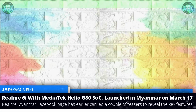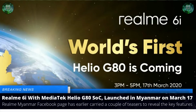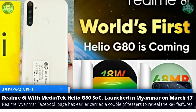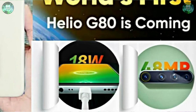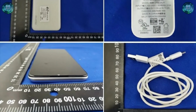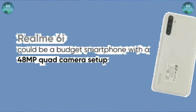The next news is coming from Realme regarding the launch of Realme 6i. Realme 6i is now confirmed to come with a 16 megapixel selfie shooter in a water drop notch display and a 5000 mAh battery, thanks to the latest teasers on the company's Myanmar Facebook page. Unfortunately, it will not have a punch hole display like that of Realme 6.